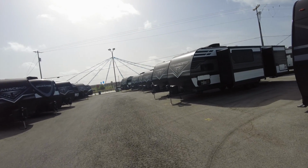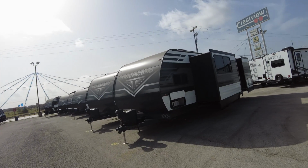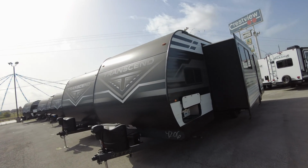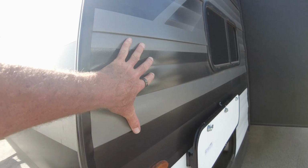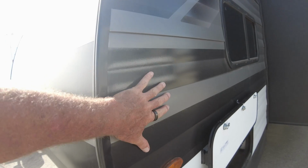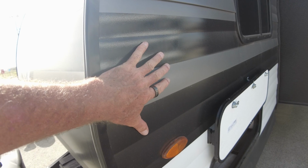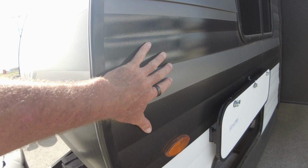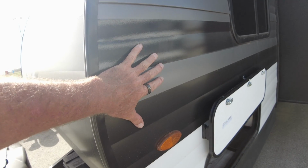This is by far my favorite brand. If you've done any research, you'll see that Grand Design comes to the top. These are unique. It's the only metal-sided one that I can recommend. I really like these because it's called a hard wall. It's still metal, but it's a matte finish when you touch it. Twice as thick as the other corrugated metal-sided campers. And actually better insulated than my fiberglass version.